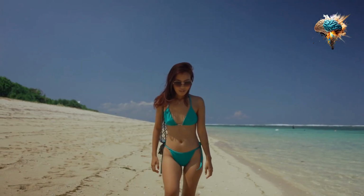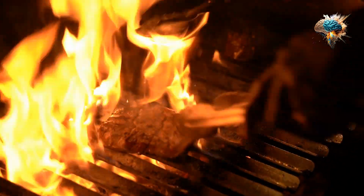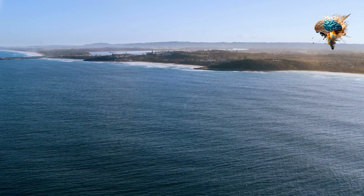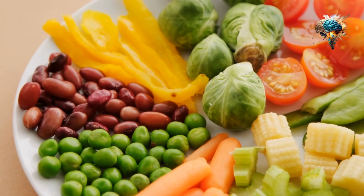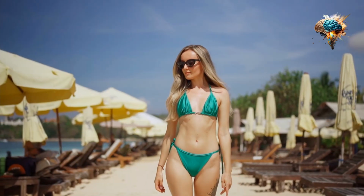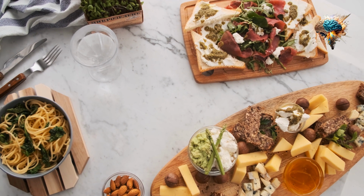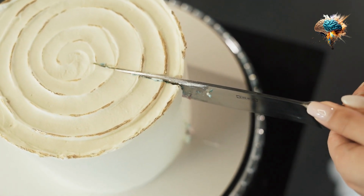First and foremost, it's important to choose foods that are high in protein and fiber. These nutrients take longer to digest, keeping you feeling full for longer periods of time. Foods like lean meats, beans, and vegetables are great choices. Additionally, it's important to stay hydrated. Drinking water before and during meals can help you feel fuller and consume fewer calories overall.